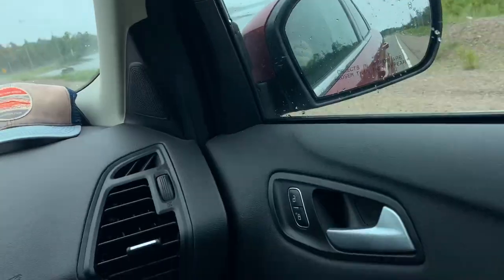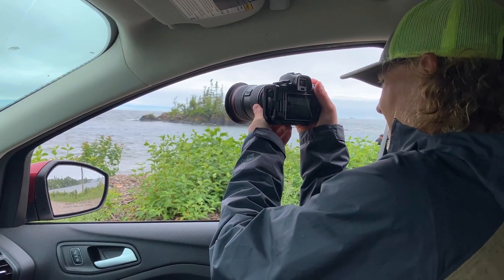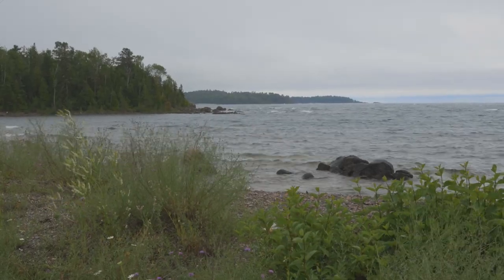But before long, I saw another opportunity for a shot. It ended up being one of the more unique shots I've taken in a while, and my favorite of the trip so far.